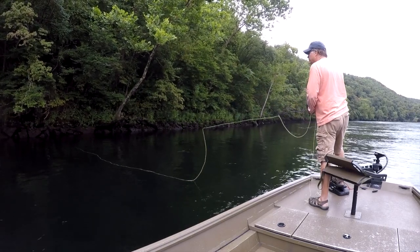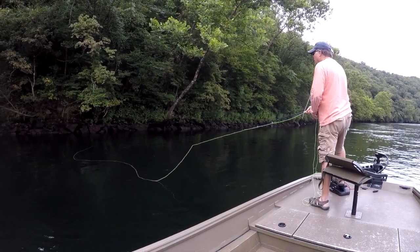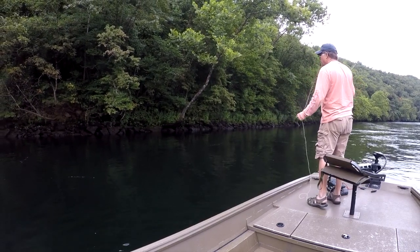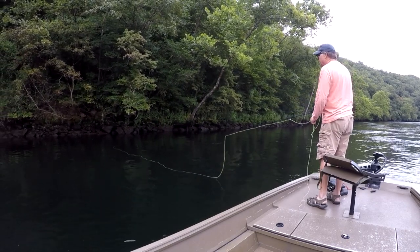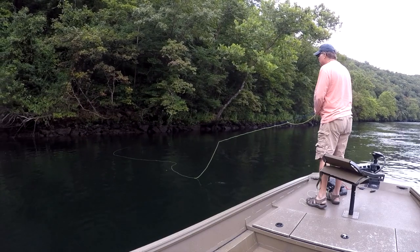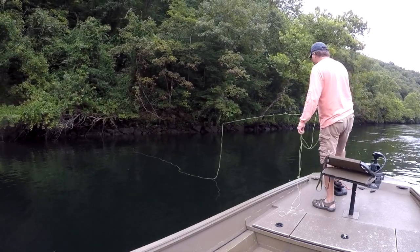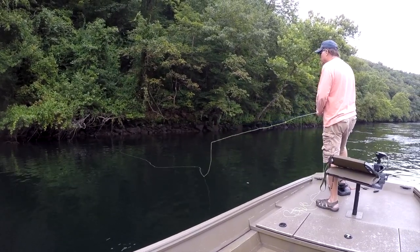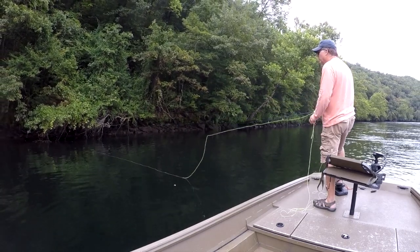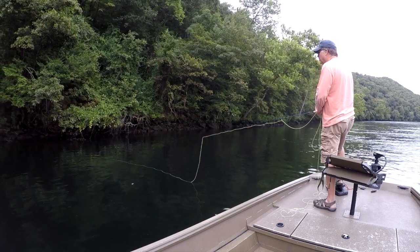Okay, I'm gonna go on. But that was a big, big boil. That was a big fish. Put it right up by that tree, see if anything's been falling out of that bush into the water. That's a great place.